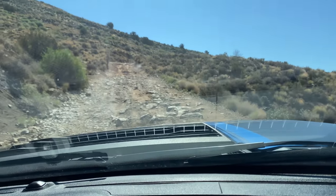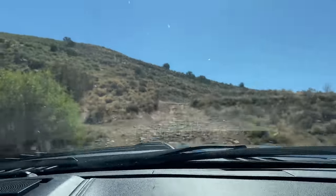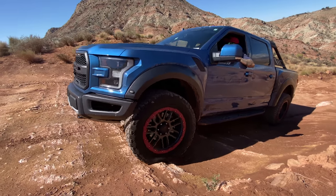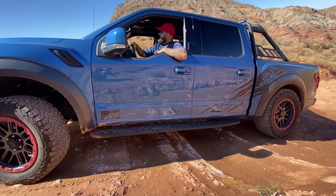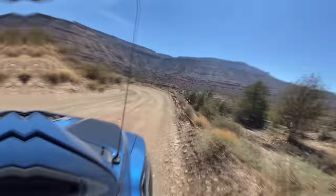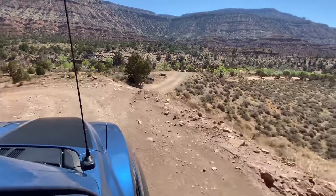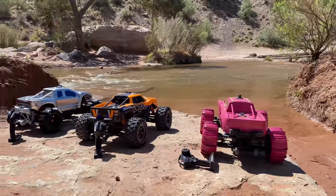Oh, look at how rocky this is. Look at that shelf up there we have to crawl over. Oh, it looks like a wall. See it? It's just awesome. Like a rock ledge. Am I doing it right? Oh, yeah, it looks good. There we go. Right up the ledge. We made it, you guys.